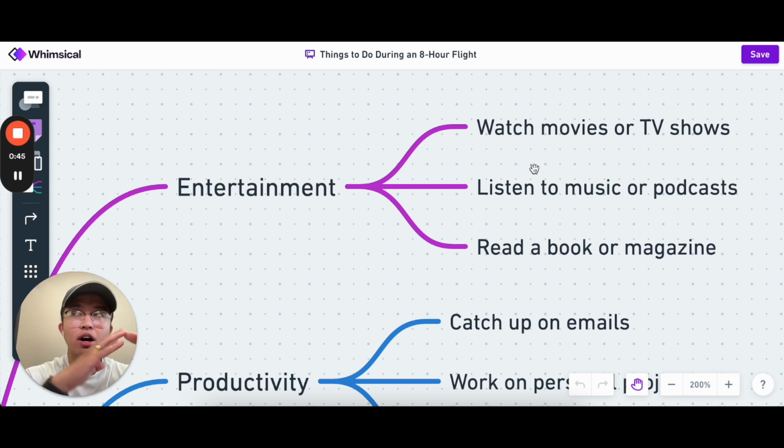Now, if you aren't familiar with the entertainment system, or if they don't have one, you can listen to music or podcasts, or you can simply bring a book or magazine. I forgot to add that I do tend to download podcasts, movies, or TV shows. So that's another source of entertainment in which you could use your phone or your iPad or your Kindle device or tablet to download movies or TV shows or podcasts to listen to during your flight.